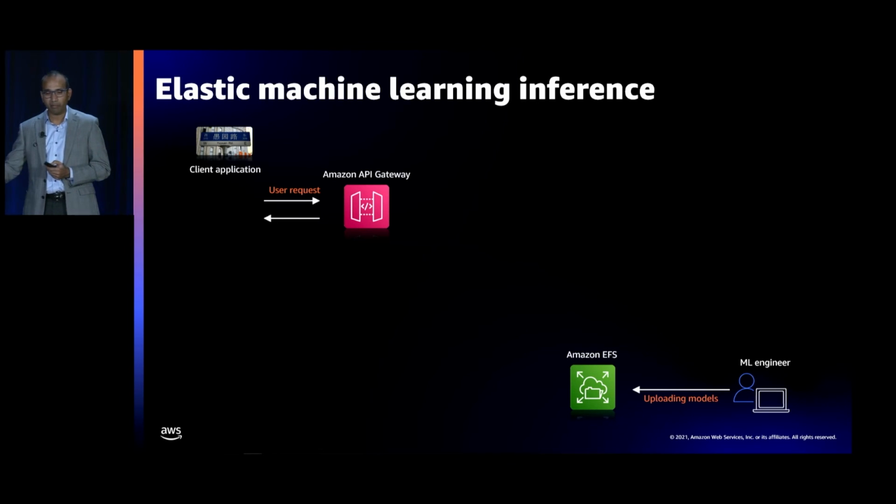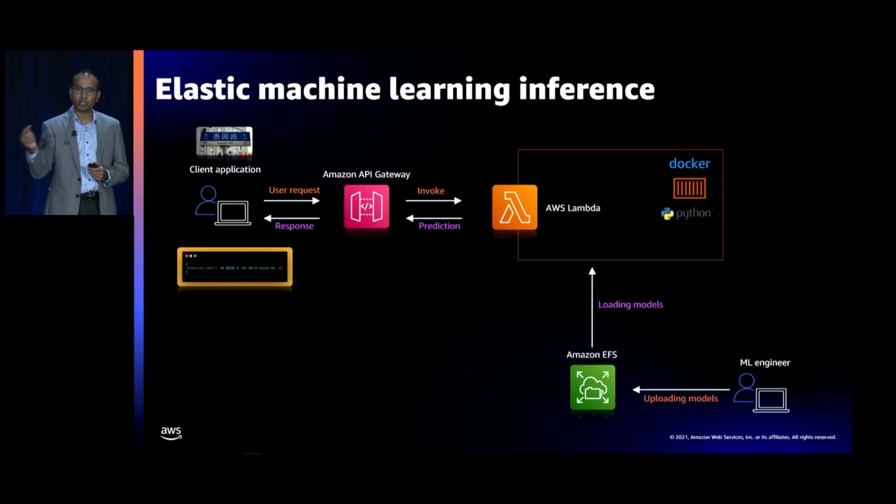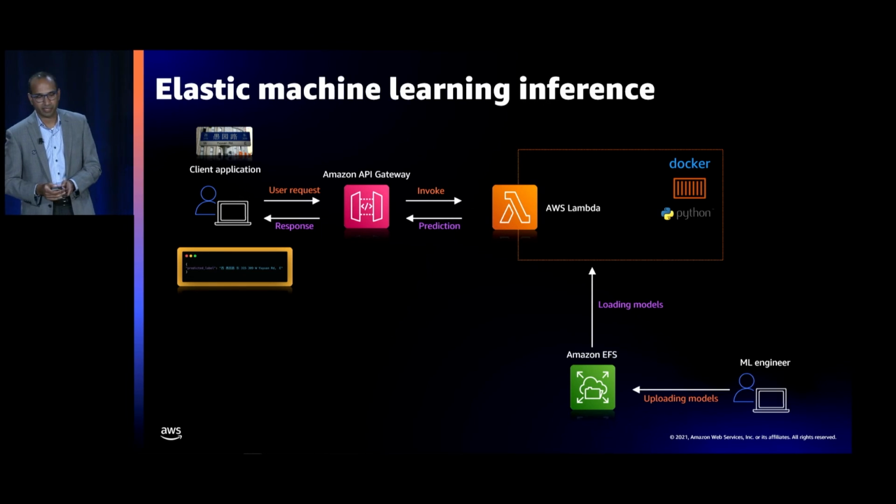So the user is going to post that image to an API gateway. The API gateway is going to invoke the Lambda function to serve that prediction. Now the historical model data is loaded into the Lambda function from Amazon EFS. The Lambda function uses that preloaded model to serve up the prediction and return that predicted label back to the user. So let's summarize this. Both Amazon EFS and AWS Lambda are very attractive for inference use cases because they're both completely elastic. What does it mean? It means that you're not paying if you're not serving any prediction. And when you are serving predictions, you're only paying per prediction. Total cost of ownership savings there.